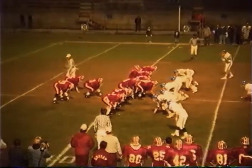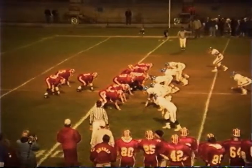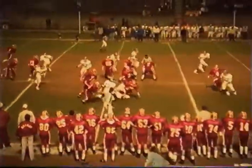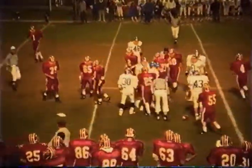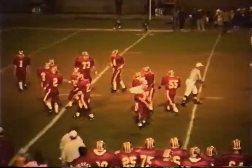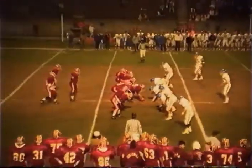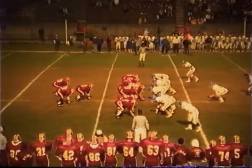Patton at quarterback, barks the signals, takes the snap, and the give is to Grubb, and Grubb's got some running room. He's up over the 47 to the 48. Tackle was made by Brian Richards of the Blacksburg Indians. It'll be his entire year, but this is a horse of a different color in the Blacksburg Indians. They've got a good defense.